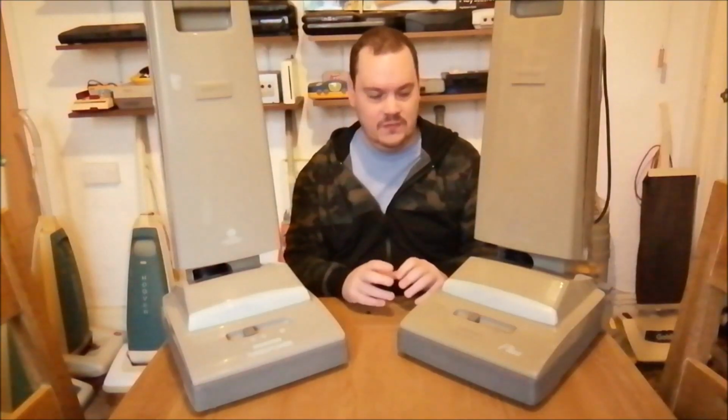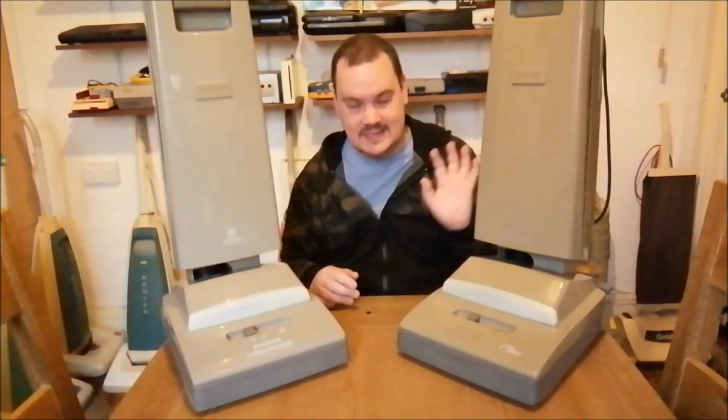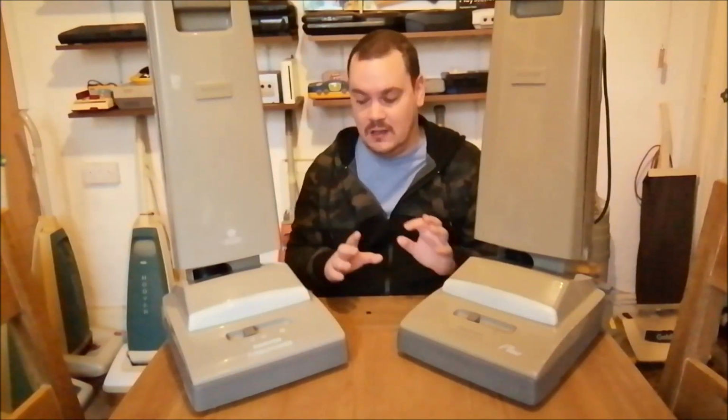I'm not expecting it to go for a huge amount of money, mainly because it's quite faded. This is the colour that this cleaner should be, this nice grey, and this is the colour that this particular model is. It's not looking great. This is grey, this is greeny grey, and that's why I was so pleased to have found this one on eBay.